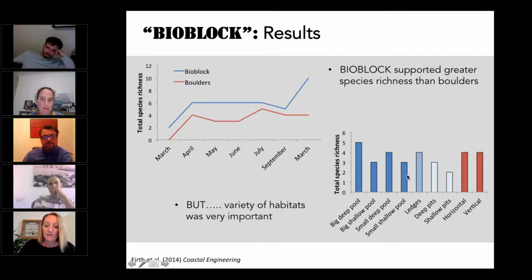This graph here shows you the dark bars here are effectively the 4 different pool habitats. We've got our ledges here, the deep pits, the shallow pits, and then we also looked at the surrounding boulders as well on horizontal but also vertical faces. There's 10 species on the Bioblock and there's only 4 on the surrounding boulders. But if you look at when you actually pull it out in terms of the different habitat types, we expected that the big deep pools would support the greatest diversity, but they only actually supported 5 species. So this number creating the real difference between the 2 was actually a component of the variety of habitats rather than any one specific habitat type.